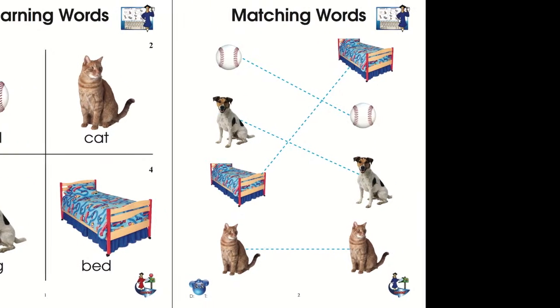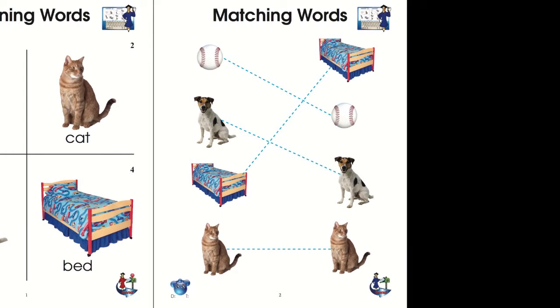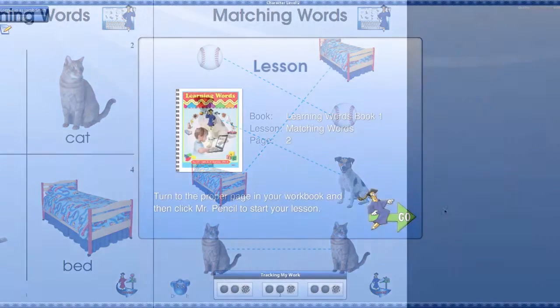This is the next exercise in the learning set, and it's really designed to stimulate pencil skills for a child to be able to hold a pencil and, under his own volition, to draw a line, for example, between the two balls or beds or dogs or cats.